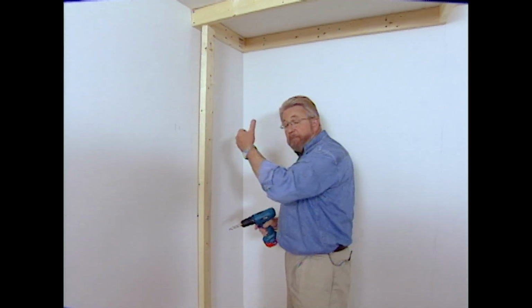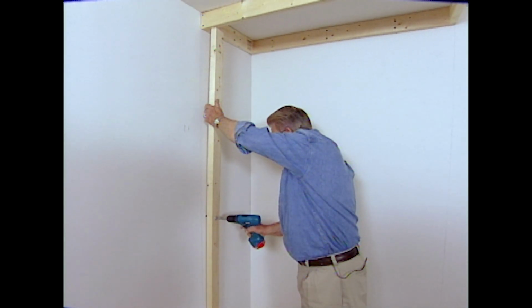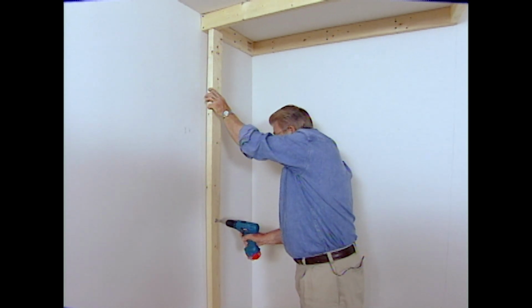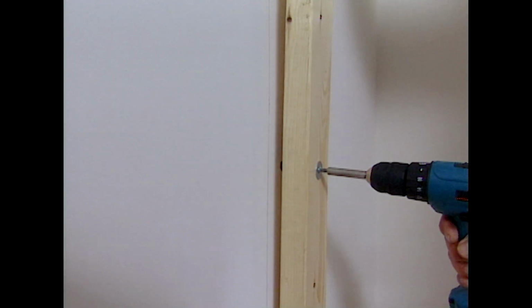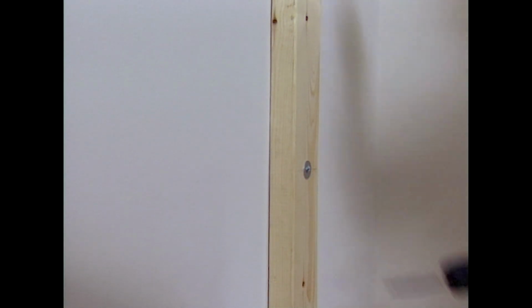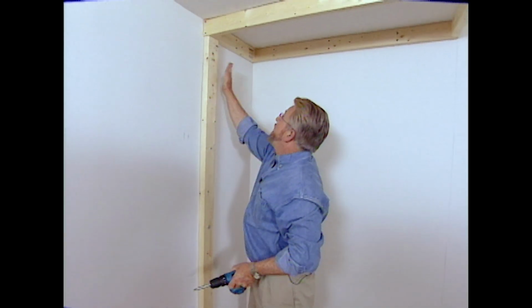The trick here is to kind of pull back on the 2x4 as we tighten this up. That'll keep the wings from spinning inside the wall. You watch, it'll pull the 2x4 right into contact. There it goes. Okay, good. Now we're going to attach this top and bottom.